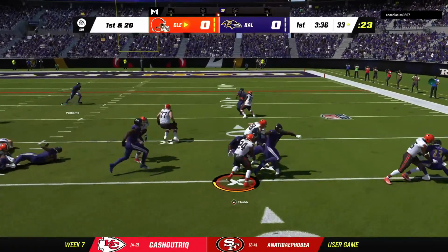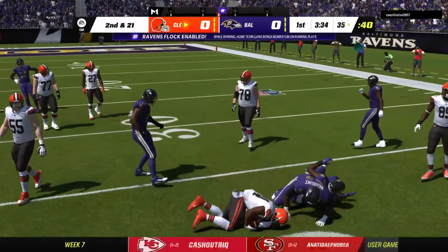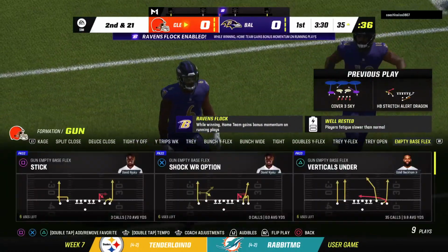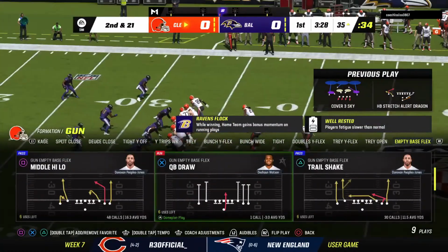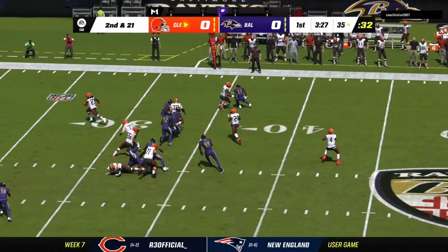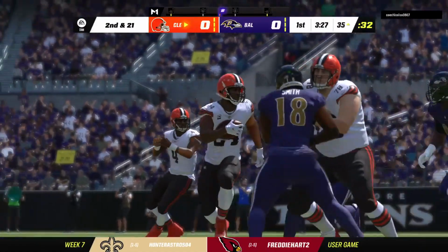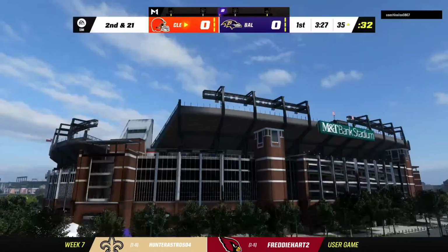Now Chubb running right. And that play is blown up, losing yardage back at the 35. It's a loss of a yard there, and now 2nd down. This defense is a difficult one to prepare for, one of the best in the league. They'll come at you from all angles, and they did a nice job there stopping him for a loss.